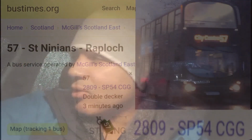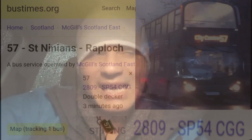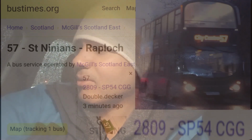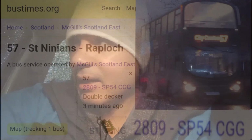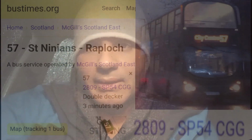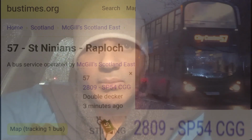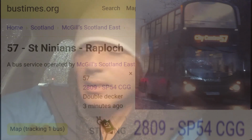They were put on various routes: Douglas, Downfield and the ferry. Bus 9, I think, was a ferry bus on the circulars, if I recall correctly, but they were on various roads throughout their life. Anyway, earlier today I went through and tried it. I went on bus 9 on the service from Raploch to St Ninians.